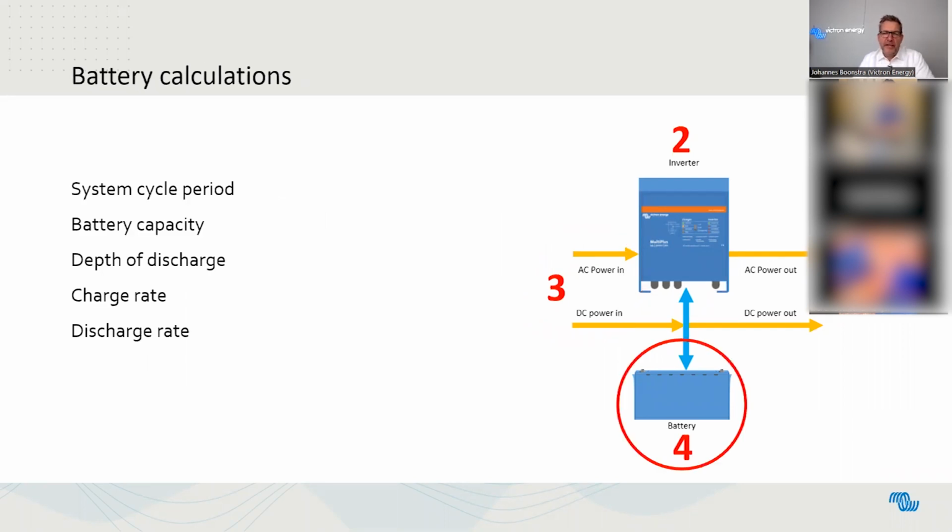Well, and then the last calculation is the battery. For the battery, you have to decide the system cycle period. The system cycle period is how often you want to recharge that battery per day. You can do it 1 time a day, but that means you have to store the capacity in the battery for the whole cycle, for the whole day, so to say. You can also say, okay, I want to have the battery recharged 2 times a day, or 3 times a day, or 4 times a day. That has an effect on the size of the battery.